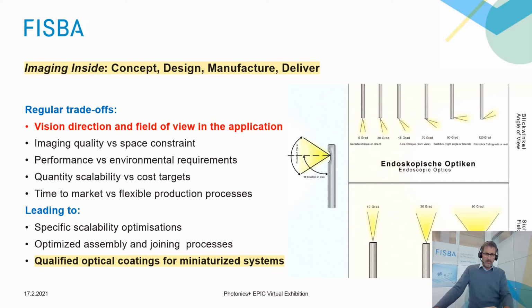One typically is performance versus environmental requirements, quantity scalability versus cost targets, and last but not least, time to market. The coating processes having that integrated in our production facility and production processes leads to very fast scale up and also very fast development cycles we can provide to you as a customer.